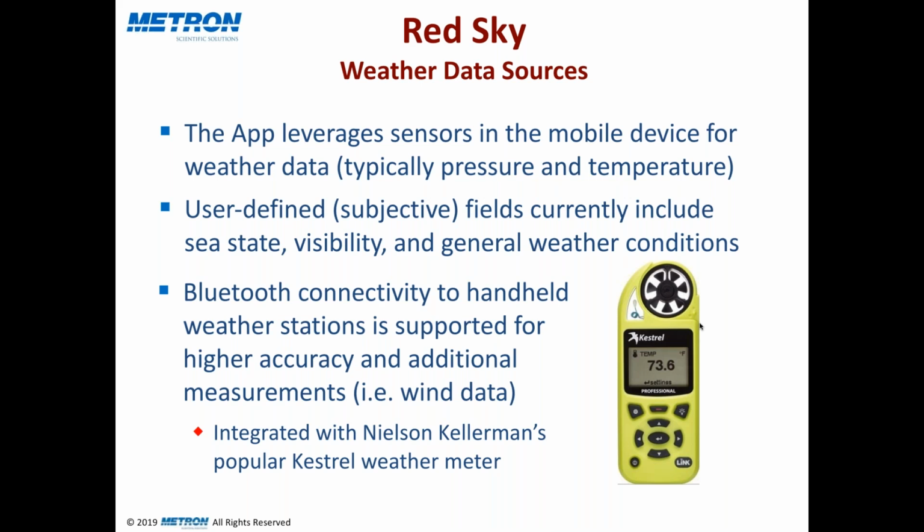So those are more subjective fields that the user can add if he feels like it. But then finally, we're trying to access other authoritative weather station data. And we've interfaced Red Sky with the Kestrel handheld weather station made by Nielsen Kellerman, which provides a whole host of weather data, including, most importantly, wind data, wind speed and direction. It's done by a Bluetooth interface, and we're actually working with Nielsen Kellerman to interface with additional models that they produce. This is their most popular.